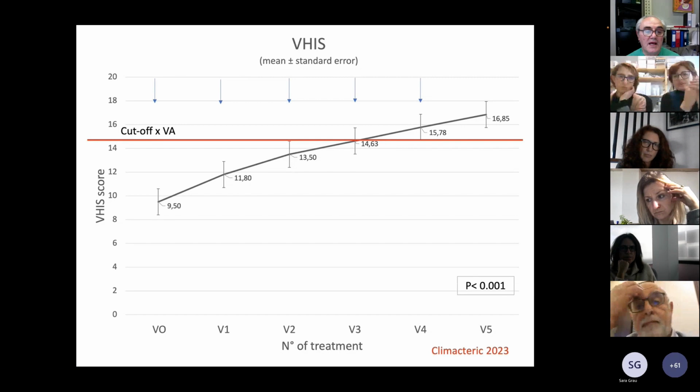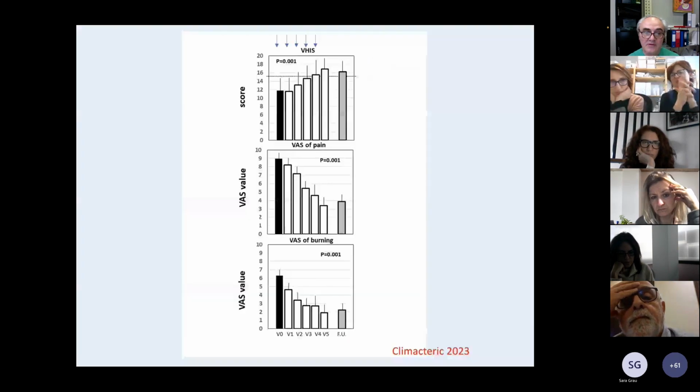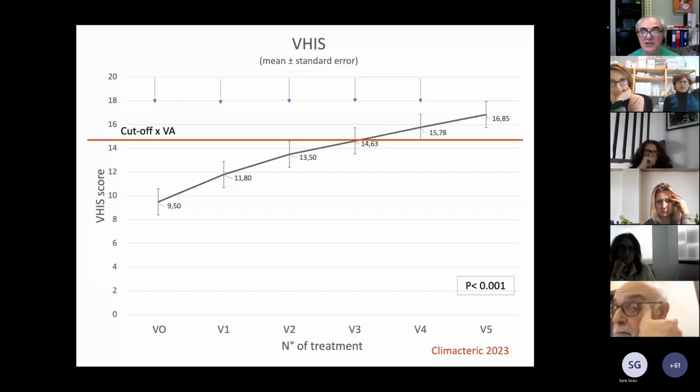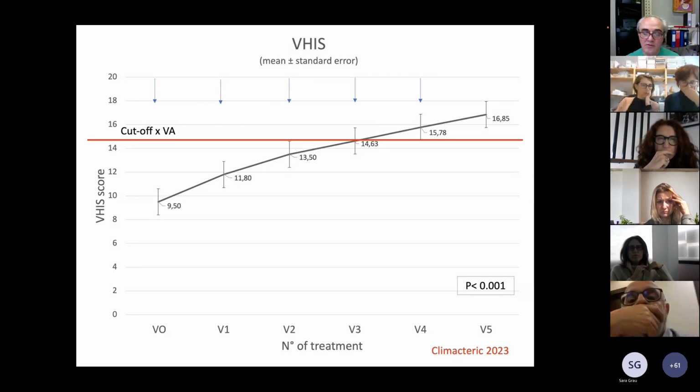But you may see that after the application of our treatment, we have a rapid improvement of the vaginal health index score. And after 4 administrations, the mean value went up to the cutoff for vaginal atrophy. And basically at the end, we were, as a mean value, above the cutoff for vaginal atrophy. So basically these women had been cured by the treatment.